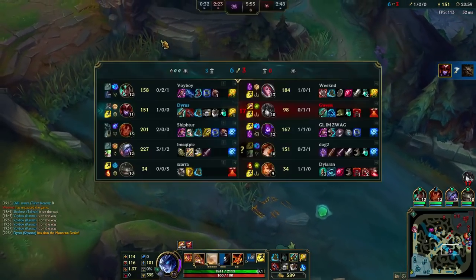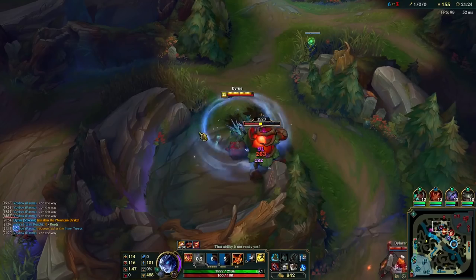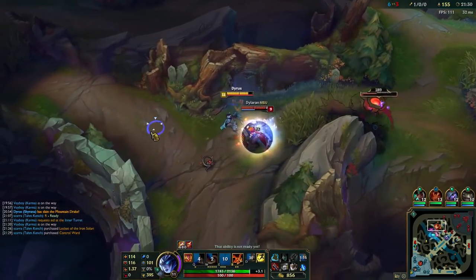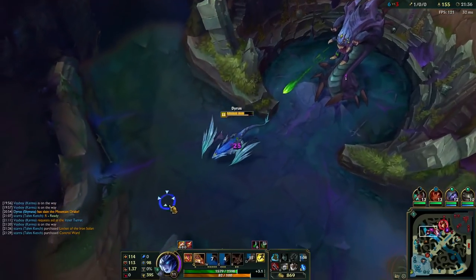Oh, I got cast. I'm gonna walk into their top jungle and take the red. Okay. I don't have health right now. I'm pretty sure Fiora's up TP. Are you okay, Dyrus? Oh, it's Fiora's coming. You should get out. I think you're probably gonna be okay. Okay. I forgot I didn't have smite.